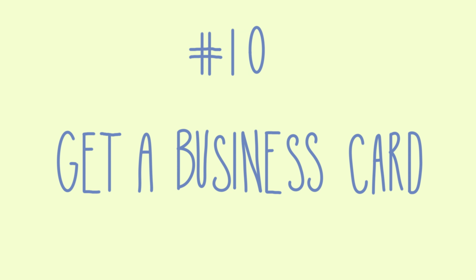Number 10, get a business card. It's amazing the contacts that you'll make at these markets, not just with other market stall holders, but with other customers. So people might not just like what you're selling, they might be interested in things that you might be able to do, so commissions or other work that you do. They might just want to follow you on social media. They might just want to find you on Instagram. And if you've got a card that's got all of those details on there, it's so much easier and so much more professional than scribbling it down on the back of, you know, whatever bit of paper that you've got in your pocket.